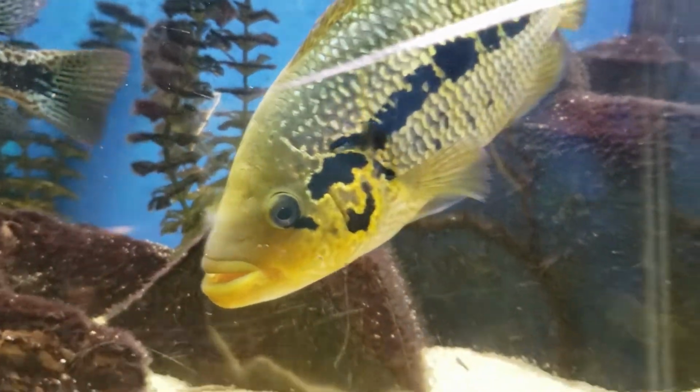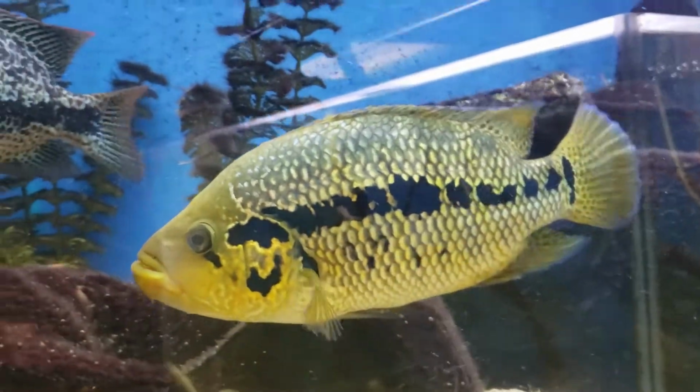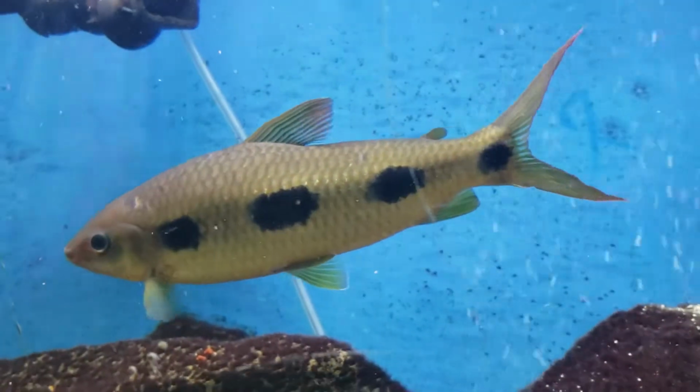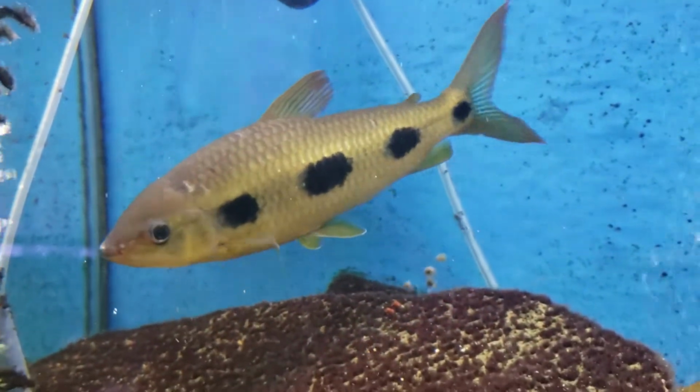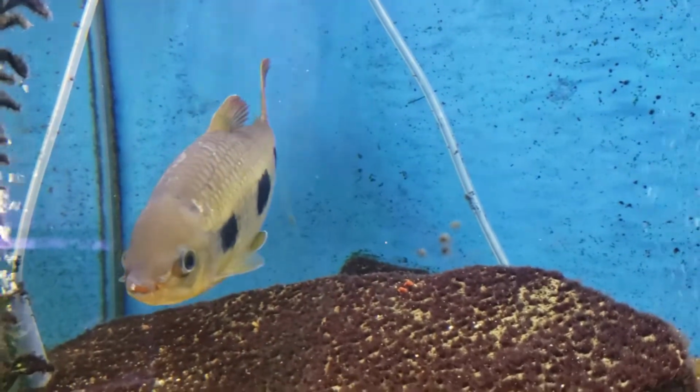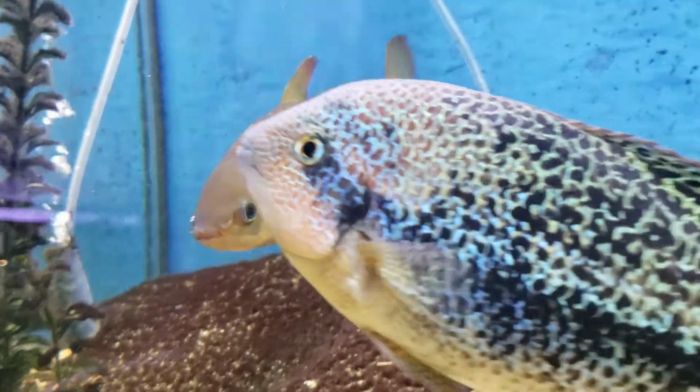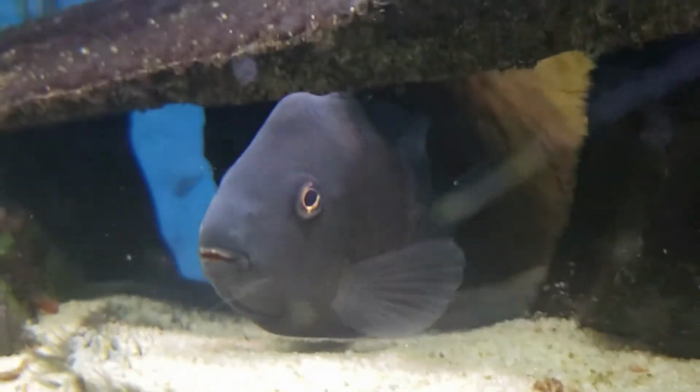Again, he knows me well now. I got this from a good friend of mine, Matt. I got that and that fish there from him. This one moved up here about 6 months ago. Wanted to give him more room to play. And he has grown immensely since I put him in this tank. I've got that gorgeous cichlid there.